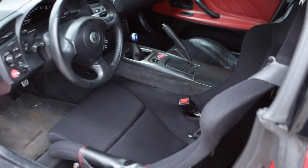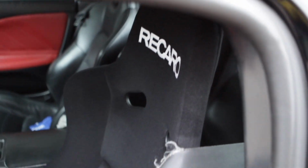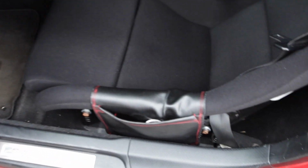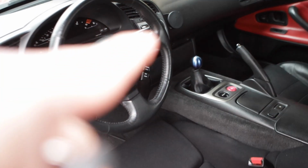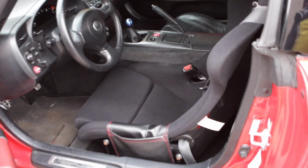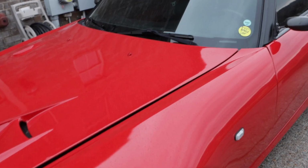Before the first track day, or before the second track day, went ahead and installed Pole Position. It's got PCI solid mounts, so they're not adjustable because I'm the only one that drives this car. ARC shift knob in there. I made that little cell phone holder. I made a little GoPro mount right there, stock passenger seat, and that's about it for the interior. Super basic, like I said, because it's a trainer car. So yeah, super basic.